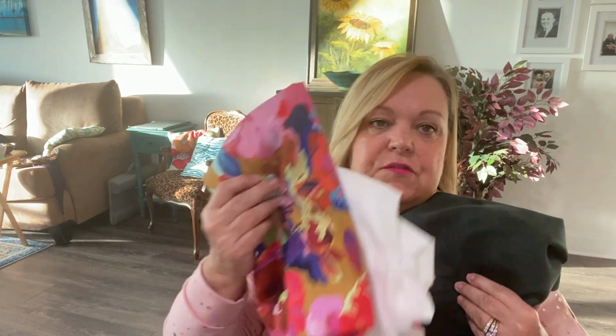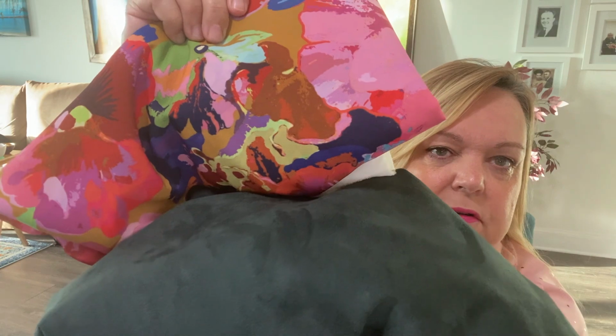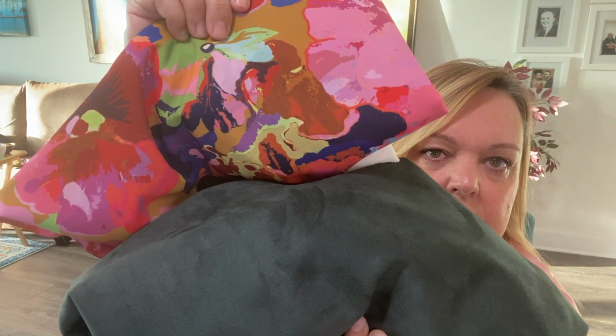So I think I might change my mind about what I'm going to do with this. How awesome do those look together? All right, so what I can tell you is these are going to be bottoms. That's all I'm going to tell you. But this would look so good with that. Maybe I'll make a top instead of the valley dress.